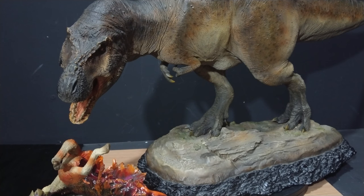And I did say in the video, I don't really want to do the movie thing. Obviously there's a lot of dinosaurs in Jurassic Park, but I want to try and do dinosaurs as dinosaurs. The only reason I've gone for the Jurassic Park Prime 1 Triceratops is because it's a really good looking Triceratops. I think it looks nicer than the Sideshow one.